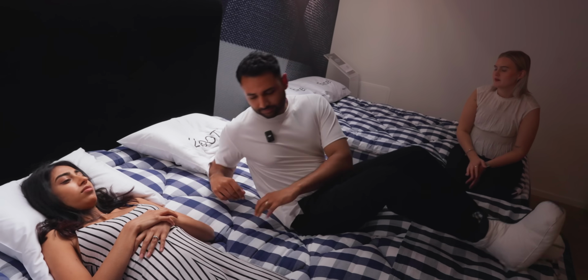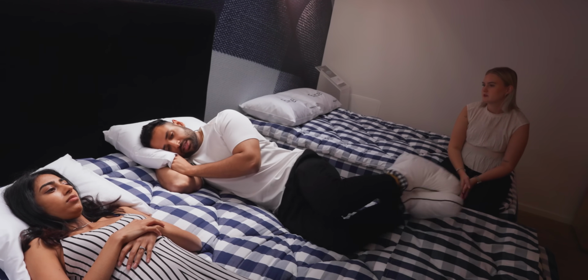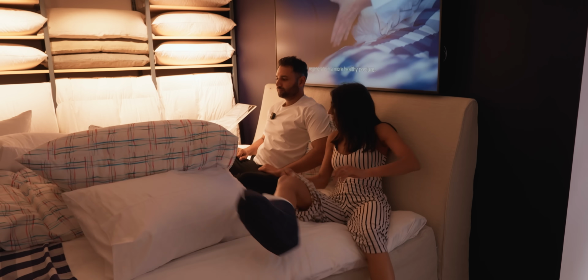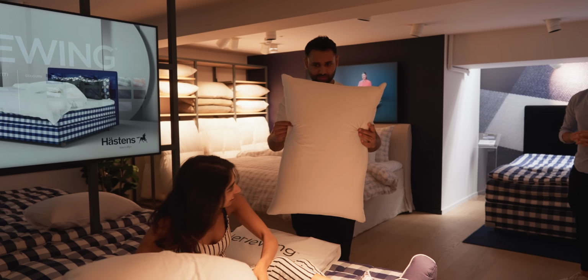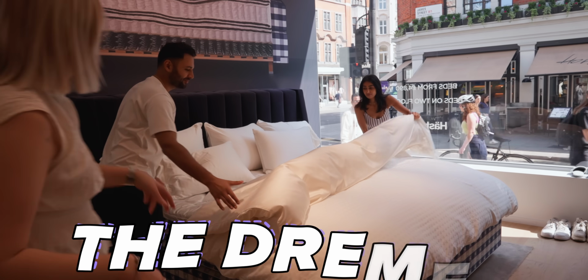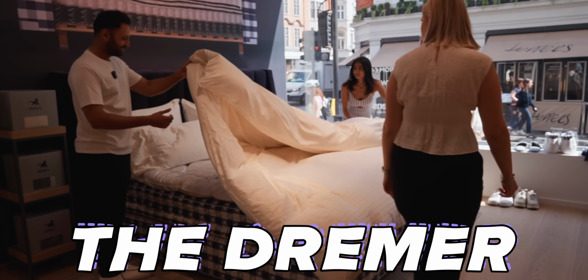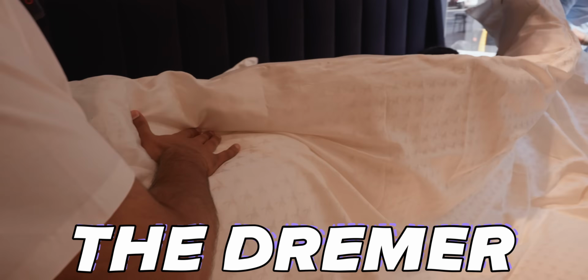But then at the same time, lying on them, moving in between our various sleeping positions and feeling both cushioned by these bed toppers and then supported by the horsehair mattresses below them, it was somehow starting to become a genuine consideration. And then we tested the Dreamer, one of their higher-end beds. The plushness of everything here is ridiculous. Oh my God.